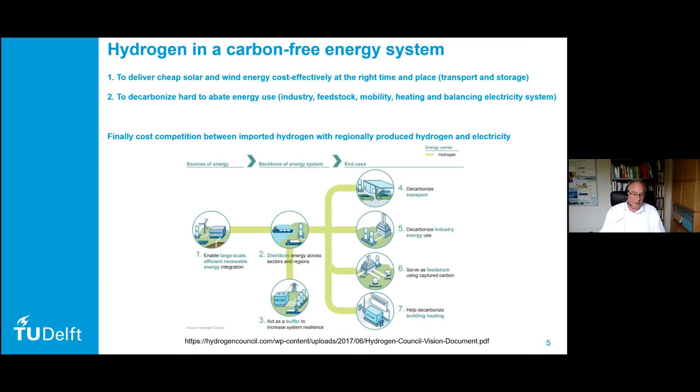And in general, the storage costs are a factor of 100 or more lower than when we store electricity in, for example, pumped hydro or in batteries. So that's the reason that you want to convert electricity into hydrogen: for transporting, to deliver cheap solar and wind energy cost effectively at the right time and place, but also to decarbonize these sectors where electricity is not directly the right way to do.